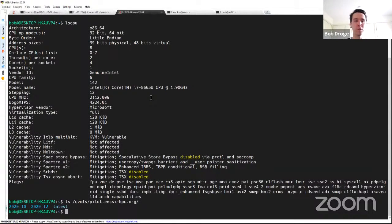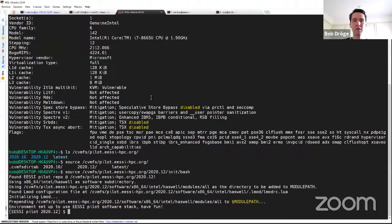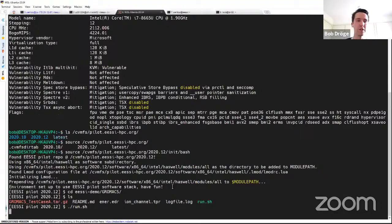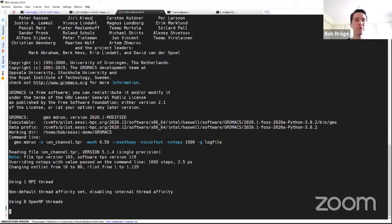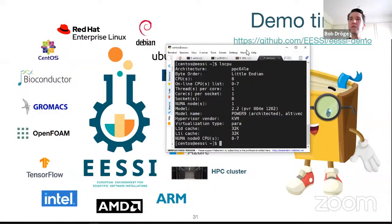But also in Windows, I can just access the repository. I can init the bash script. And here we'll also use the Haswell tree. I think I also have the demo folder over here. So I can even run that here at the same time. It's now running on my Windows machine as well. Let me go to this tab.